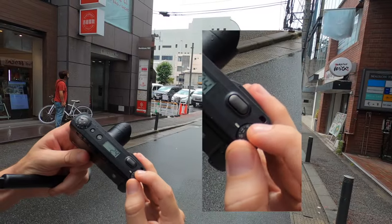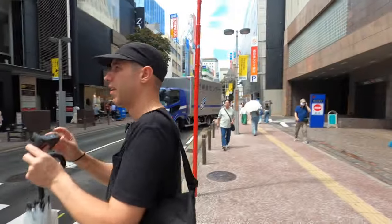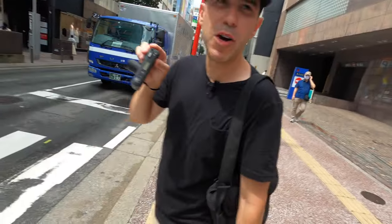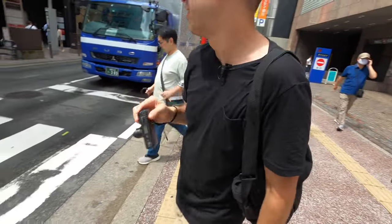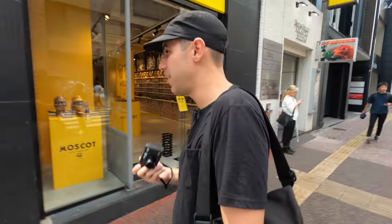So you can go F11, F8, 5.6, 2.8. I'm gonna switch it back to P mode, which stands for professional. Professional mode. For the professional street photographer.